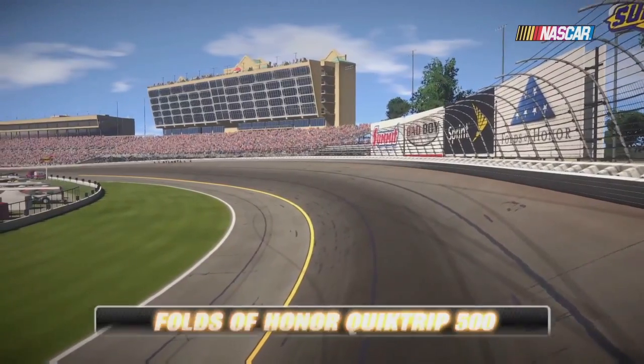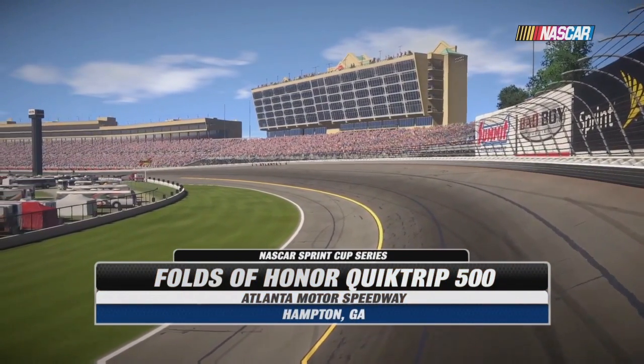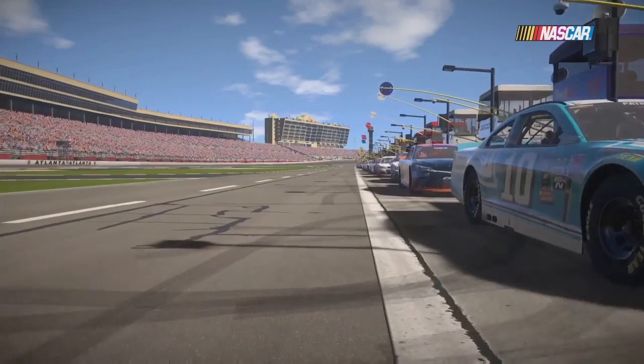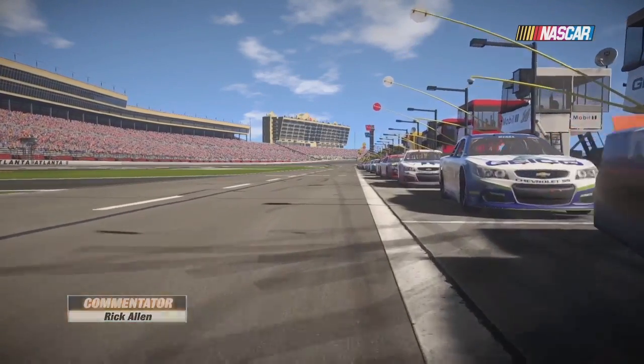Hampton, Georgia, home of the Atlanta Motor Speedway. This is Rick Allen bringing you the Folds of Honor Quick Trip 500. The mania of Daytona is behind us, and now the regular season really kicks in.